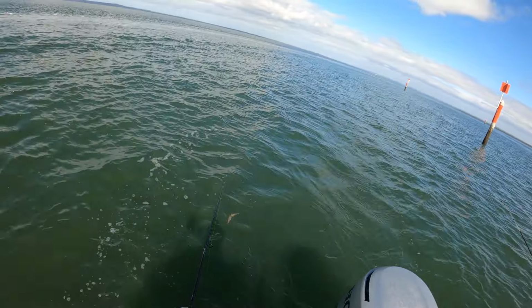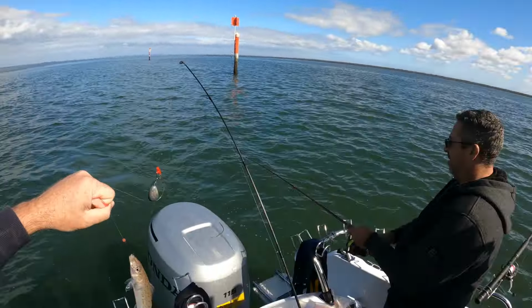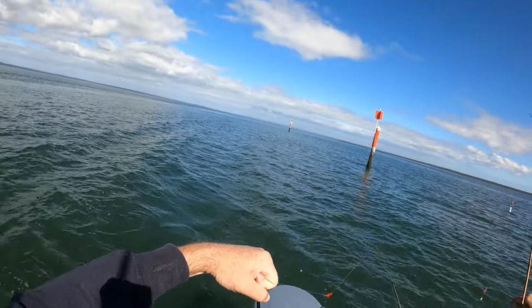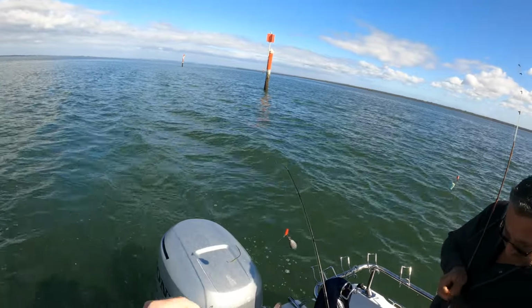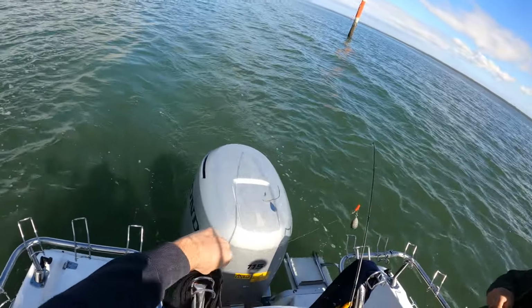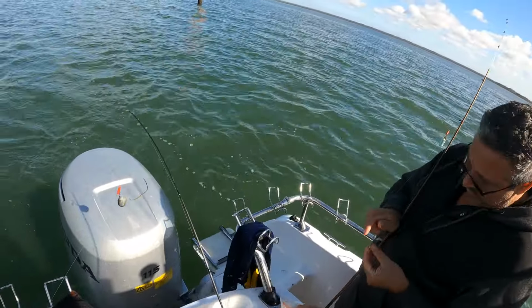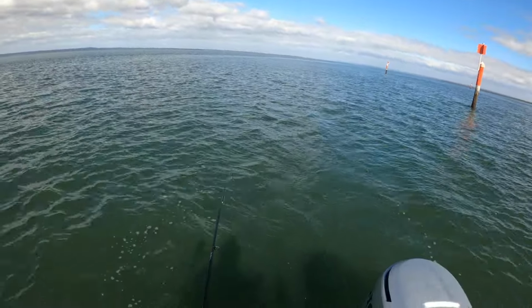Got something on. Not a little whiting. That's too small. Too small, but anyway. They're here. Hey! He can go back anyway. I'm not even going to bother measuring him. It might be another yakka though.